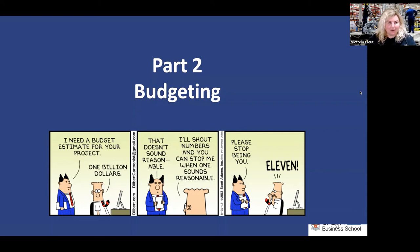This is about budgeting. So I've got a little cartoon here. Like Dilbert and his boss says, I need a budget estimate for your project, $1 billion. And he goes, that doesn't sound reasonable. I'll shout numbers at you and I'll stop when one sounds reasonable. 11, 10, 9, please stop being you. So hopefully the budgeting process is a bit better than Dilbert's budgeting process.